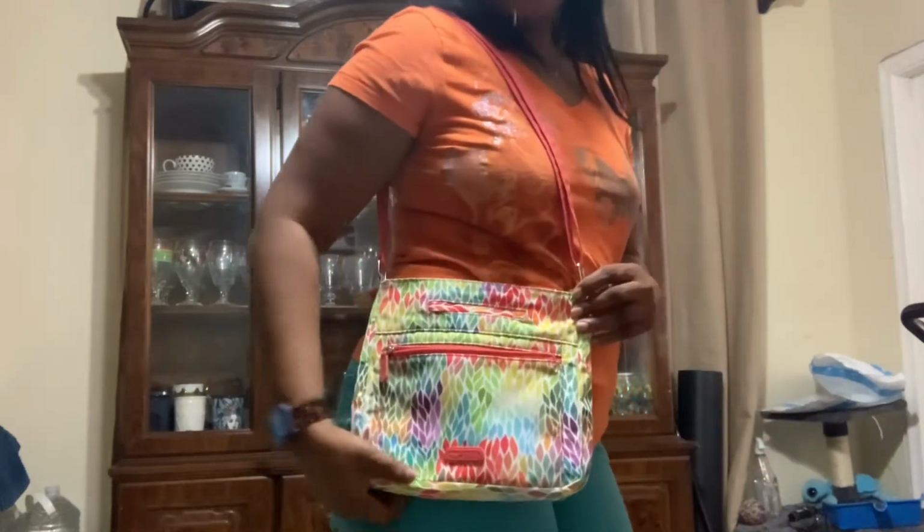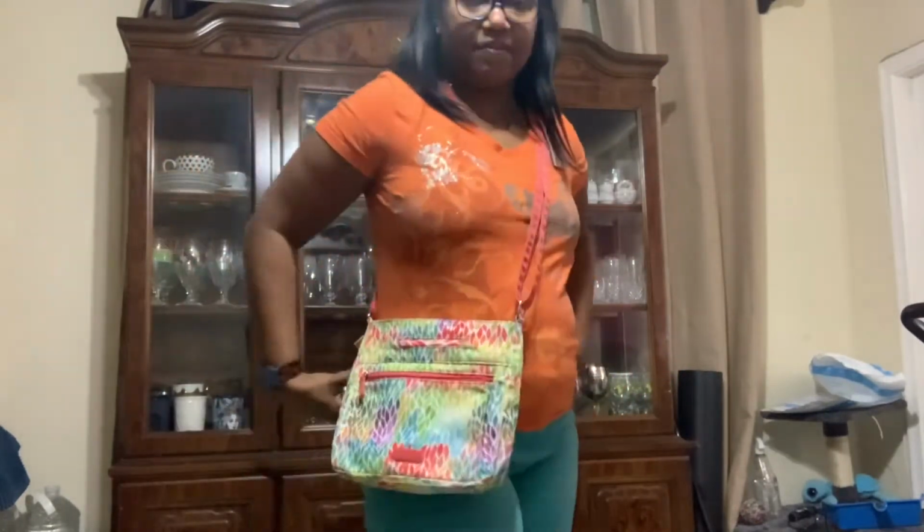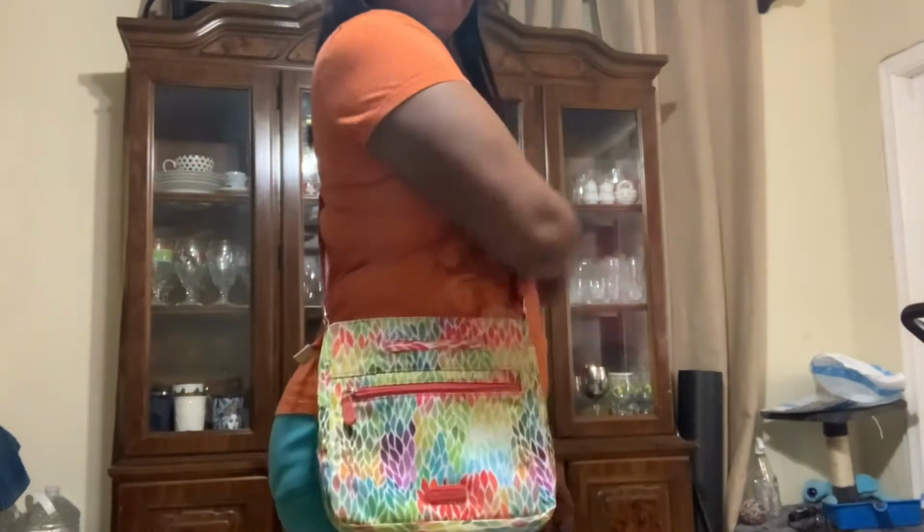All right, so here, it totally matches with what I'm wearing. Okay, so this is what the bag looks like on me. So you can make it a shoulder bag this way, or we can make it into a crossbody. So I could see me taking this even on vacation. Look at that. It wears really nicely, and I'm short, as you guys can probably tell.